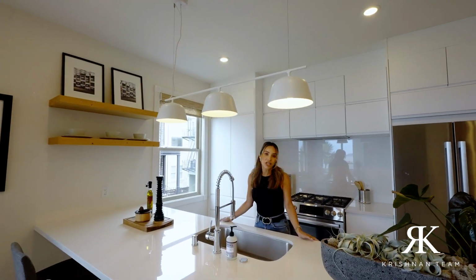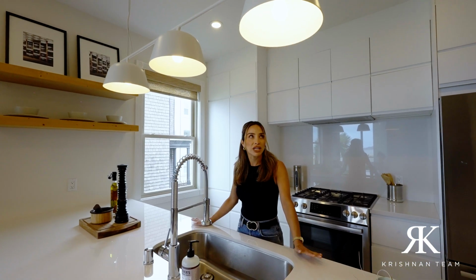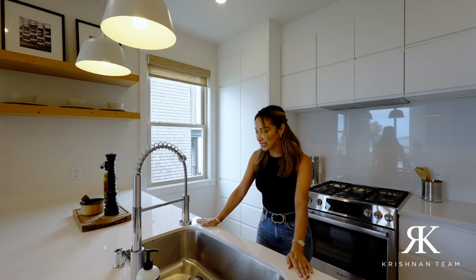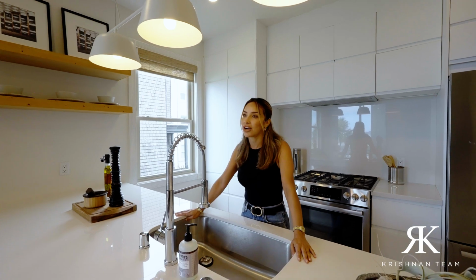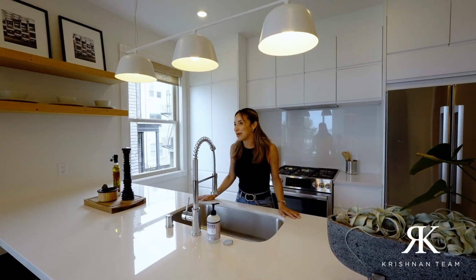So even in a few years, this place is gonna look brand new, and it's not been done for a few years, but it looks very, very new. It's very, very clean. My clients kept it really nicely kept. We didn't have to do much cleaning up when we brought this to market. You've got a nice big farm sink here. Again, I'm standing here in the kitchen looking out to this amazing view.